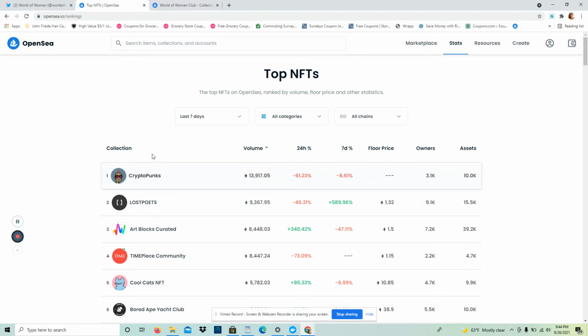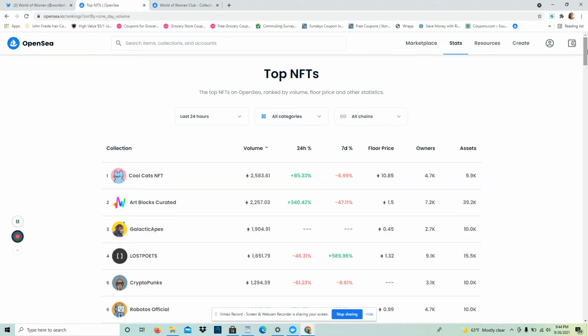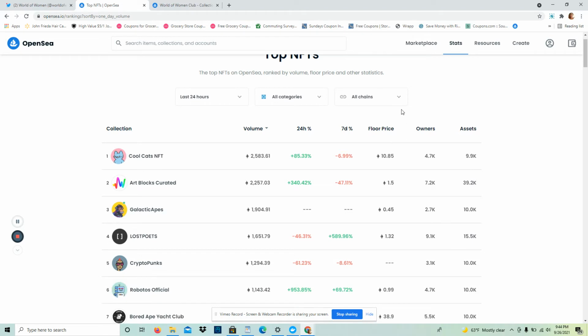So as we can see, CryptoPunks has done the most volume in Ethereum, almost 14,000 Ethereum, which is millions of dollars. And we can also check here for the last 24 hours. So if you're new to NFTs and you want to get a project that you see is growing and you see that it's a price that you can afford, the floor price is here.